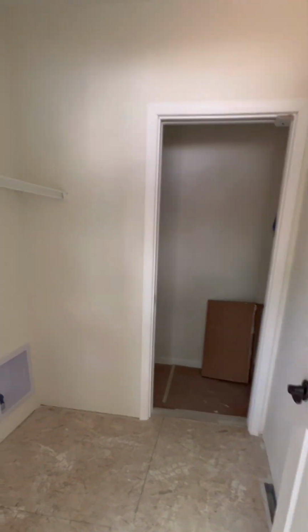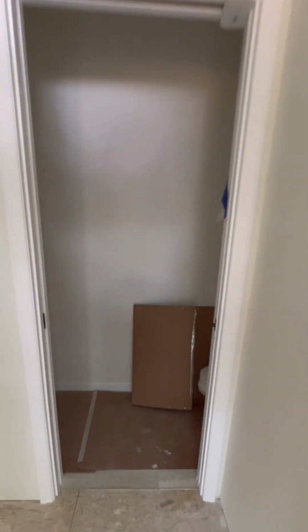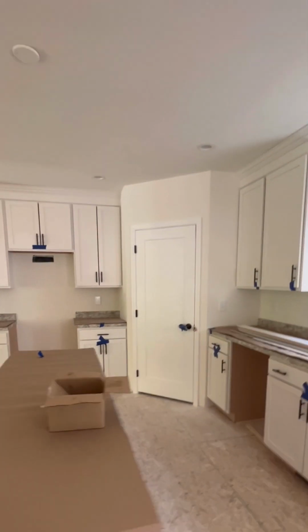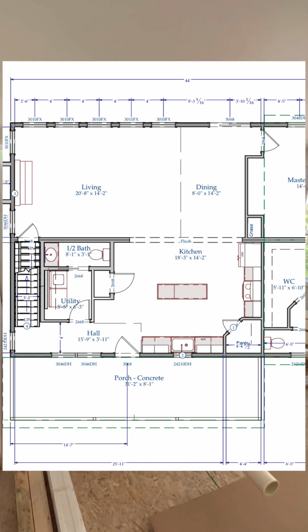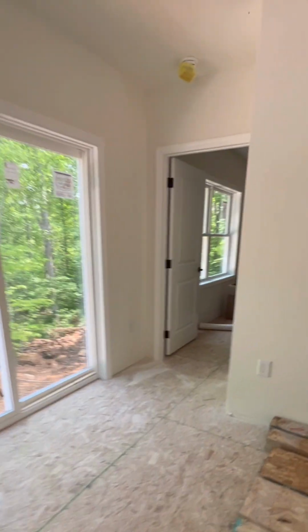Here's the kitchen. This house was set yesterday, so we haven't had time to put the floor down yet. This will be the laundry room. Looks like a little half bath back here. Here's our kitchen. This is the easy living kitchen option. A lot of our exterior trim, porch components over here.